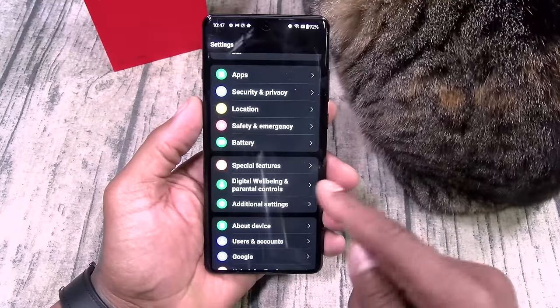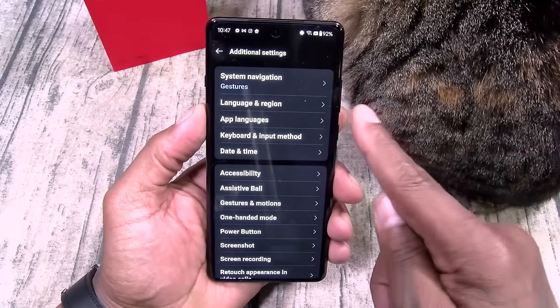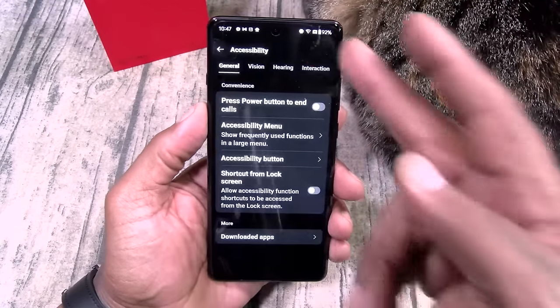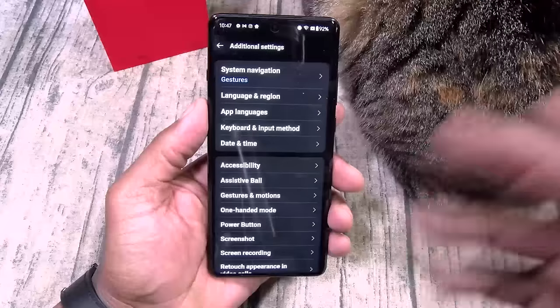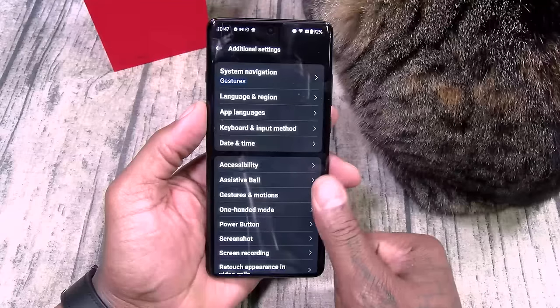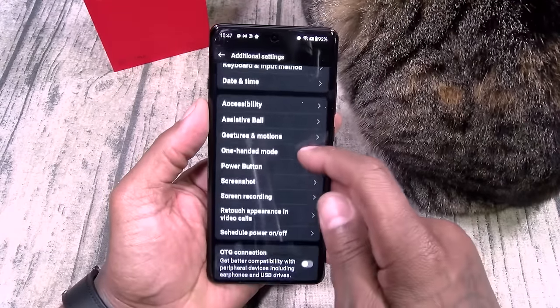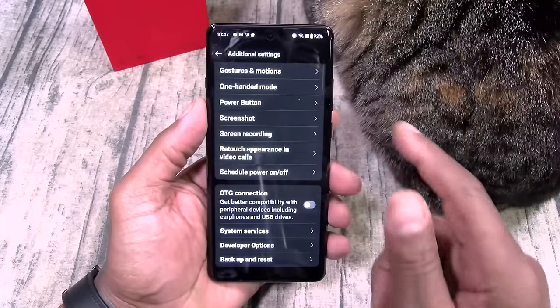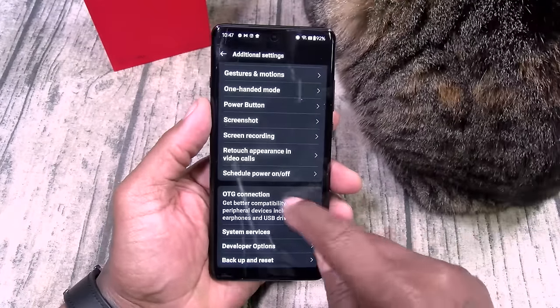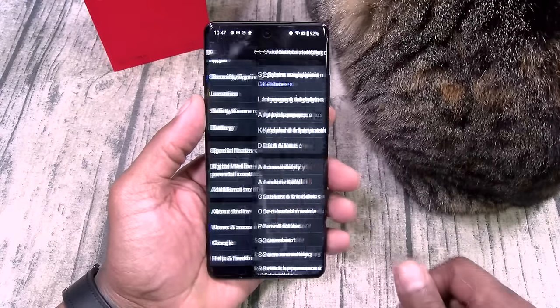Okay, let's see. Anything else? Digital well-being. Monitor your scumbag activities. Additional settings. You got accessibility if you're hearing or visually impaired. Everything's on deck. You got the assistive ball. If you got small hands, you get that little on-screen ball. You can control the phone without having to reach all over the place. Okay? You got screenshot, screen recording, OTGs. Okay? Let's see. Users. Okay, that's pretty much it.